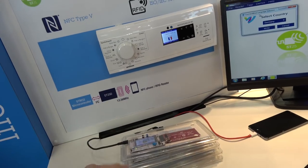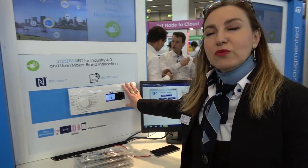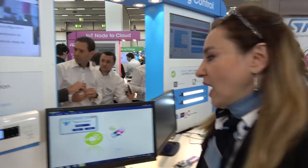So what does it do? It allows, for example, in the example that we have here with the washing machine, to get access to the microcontroller, which is handling the tool. You can do programming into the production line with this device. And this is a product that allows you to do the configuration without any power supply, because this is a passive device. And the solution is very compact.